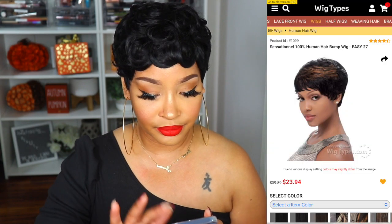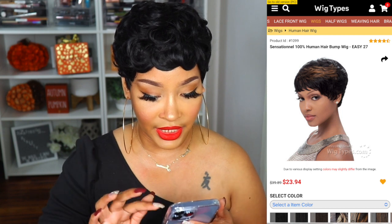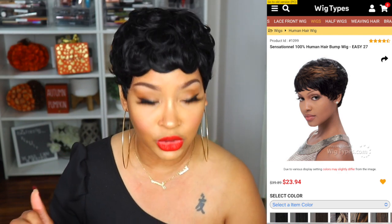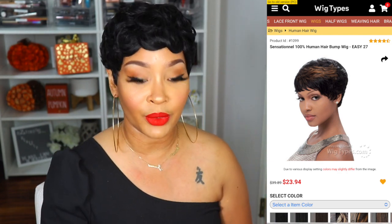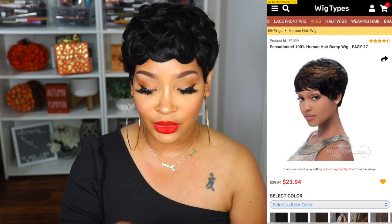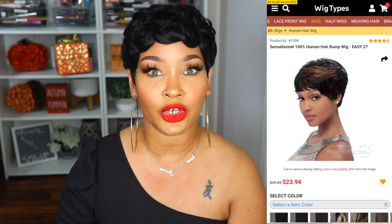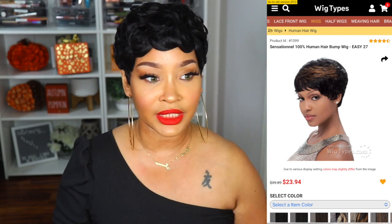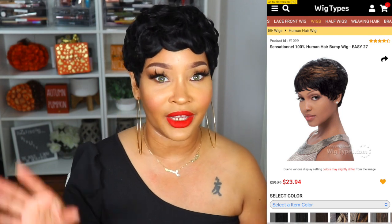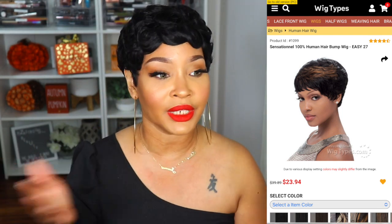So I did go online and I think I found the wig. It is the Sensational Hair Bump Wig Easy 27. When I went on the link that she had posted, it's Sensational Easy Bump 27. When I go on to wig types and research that particular wig, it is $23.94. And it's crazy because she finessed the wig. You guys know, when you watch certain YouTubers, they'll do a wig and it looks completely different from the stock card. When I'm looking at the wig on the model and looking at the wig on her, it's like night and day.